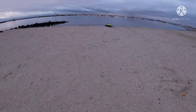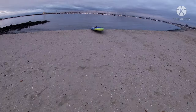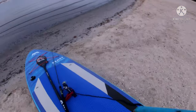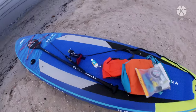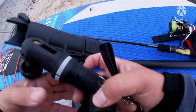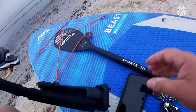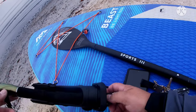Something a bit different this morning. Just got myself a new stand-up paddleboard. Wanted one of these for ages. And I love the fact that it's quite minimalist. It gives me a chance to get out when I've got only a short window. Today's going to be the first time out on it. Let's give that a go.